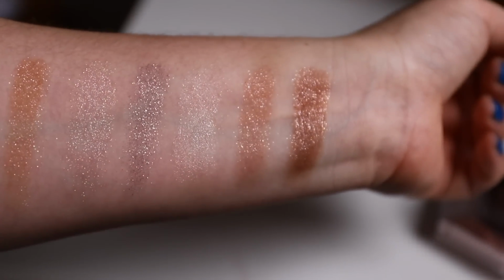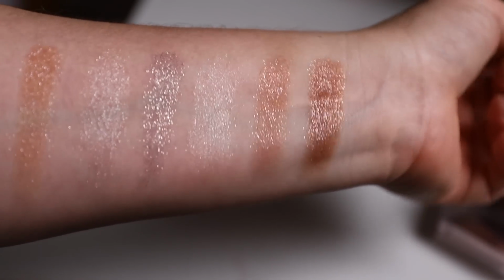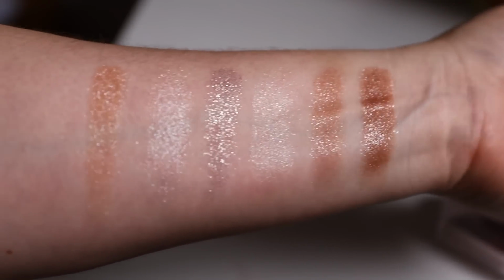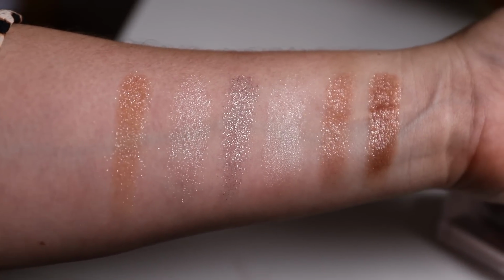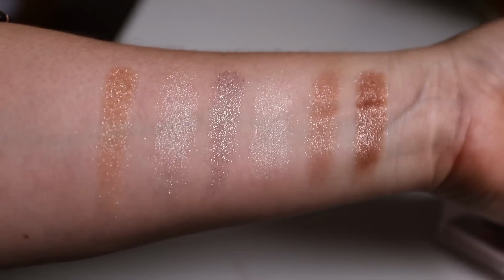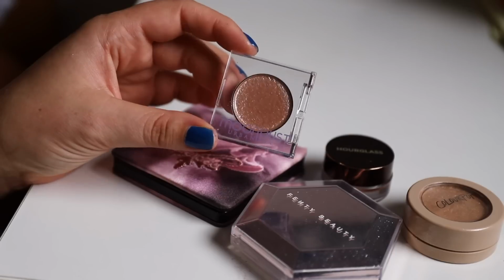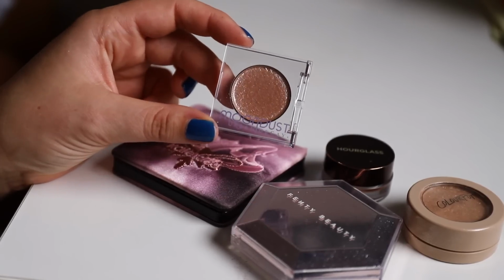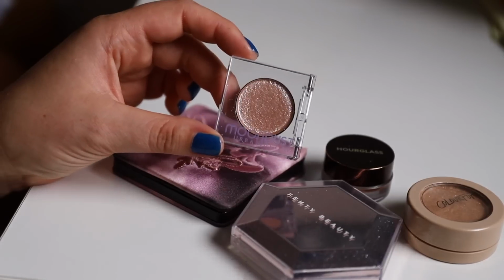And then that's Hourglass, which has that bronzy base and a mix of different sparkles in it. So it's not quite as wet look and refined as this, but you can get a similar all-in-one base and glitter effect from that one. This is the type of look I love to create on a daily basis. So this is a valuable addition to my collection. I'm very happy I bought it.